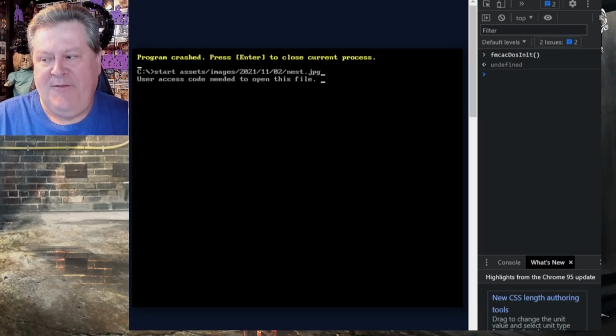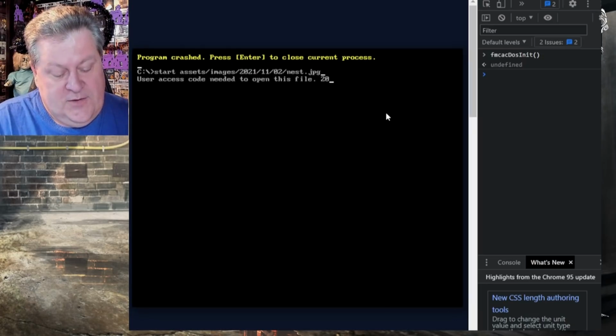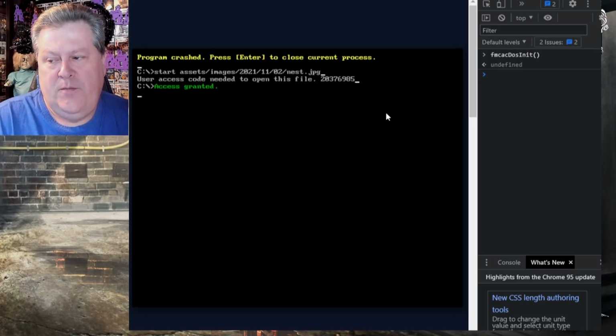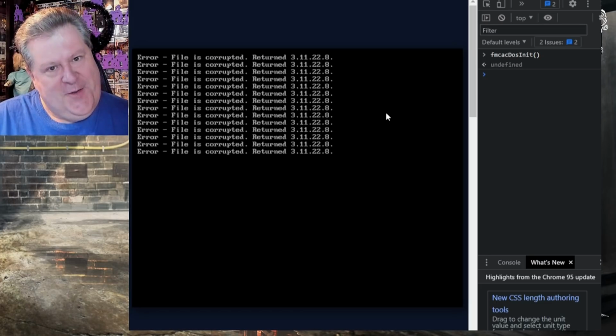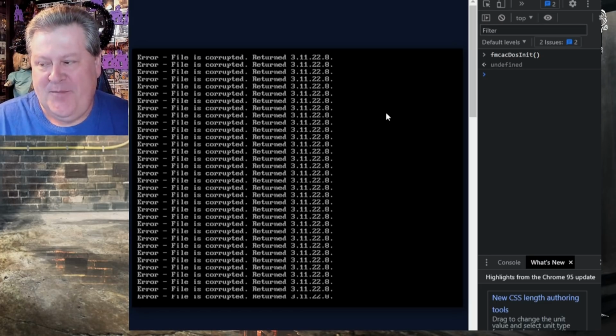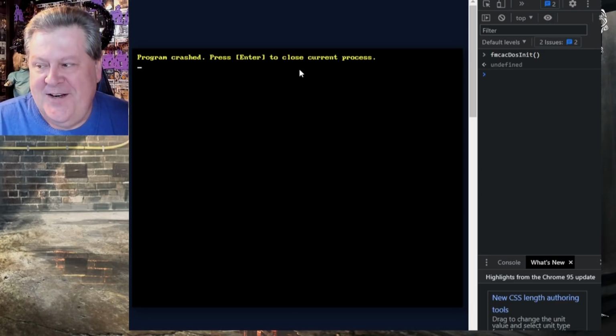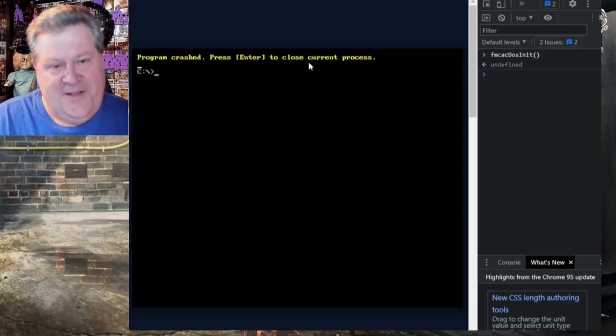So I was like, aha, got it. So now, again, we go back to our error code number. Now we're going to use this bit here with the latitude and longitude coordinates and just enter all these as one big long number. 2037, 69, 85. So we're going to go 2037, 69, 85. Boom. Access granted. Another error here, but we have different numbers this time. 3, 11, 22, 8. File corrupted. Write those numbers down. Again, program has crashed. Press enter. Enter. Another command prompt.